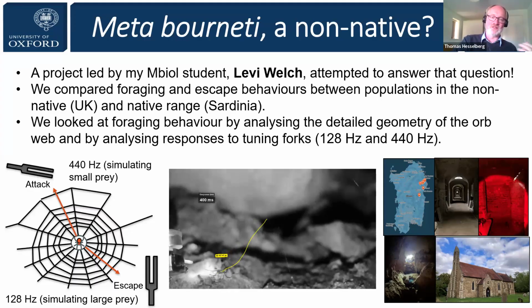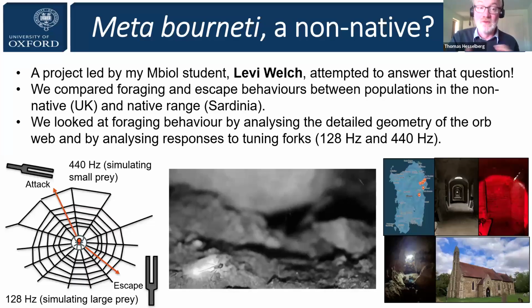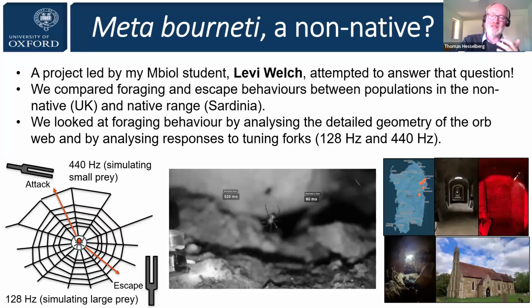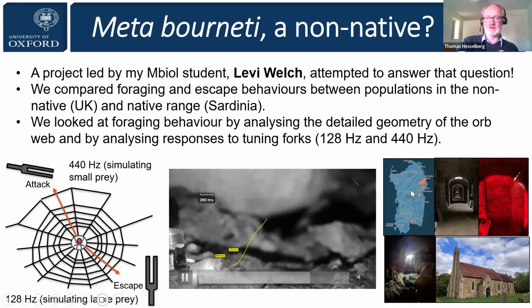You can also use different frequency tuning forks. The 440 tuning frequency will, for example, simulate the wing beat frequency of small, fast-flying prey, fungus gnats and small flies. Whereas a lower frequency tuning fork, a 128 one, will simulate much larger prey, so hornets and wasps, and potentially also quite dangerous prey for the spider. So there's an element of how bold they will be in different situations and deciding to attack the lower frequency tuning fork. The study we compared with was in Sardinia, because we had some contacts there.